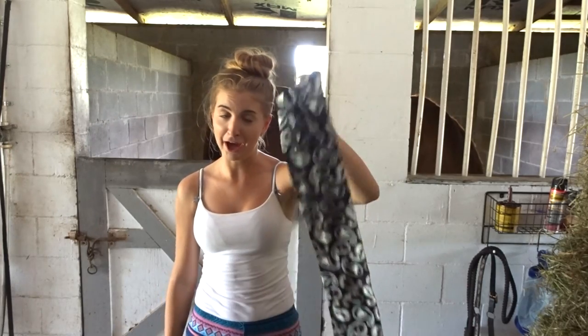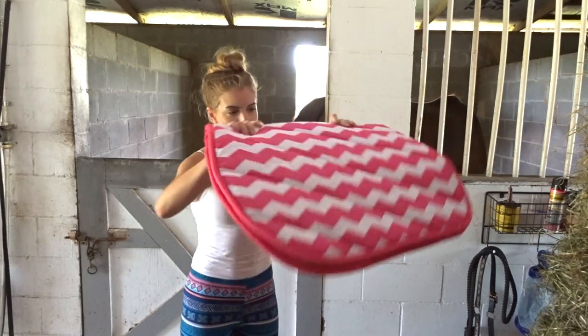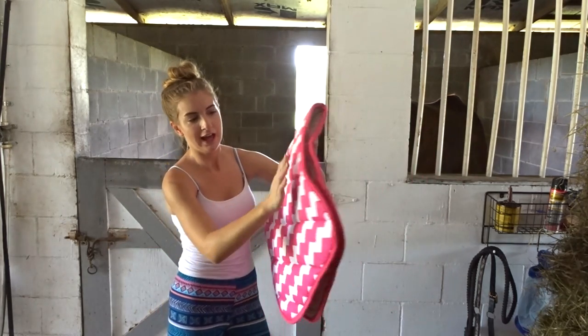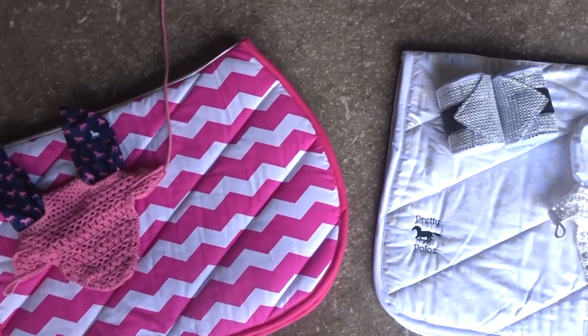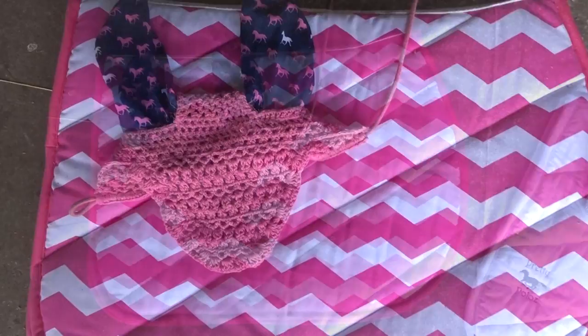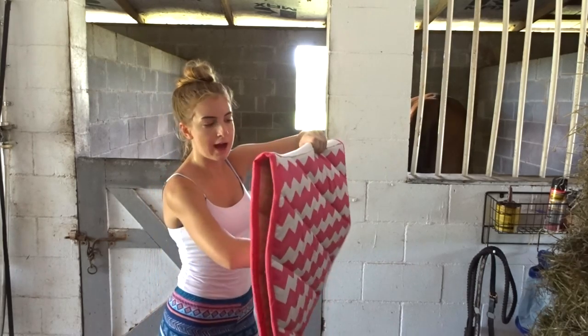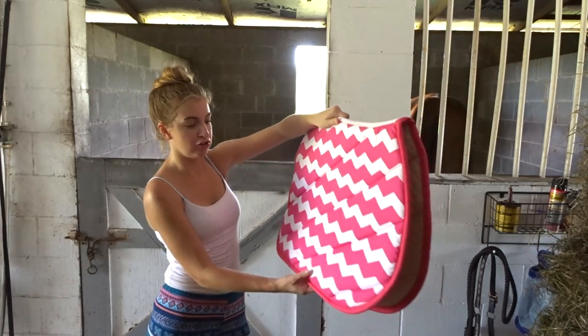This pattern actually is glow in the dark. How awesome is that? We have my pink and white chevron pad. I absolutely love this pattern, and I'm so happy I finally was able to redo it for myself. So this is an all-purpose pad, and I also made it a little bit thicker for him just because I don't typically use a half pad on this. However, if I'm going over fences, I like to have that extra thickness on there.